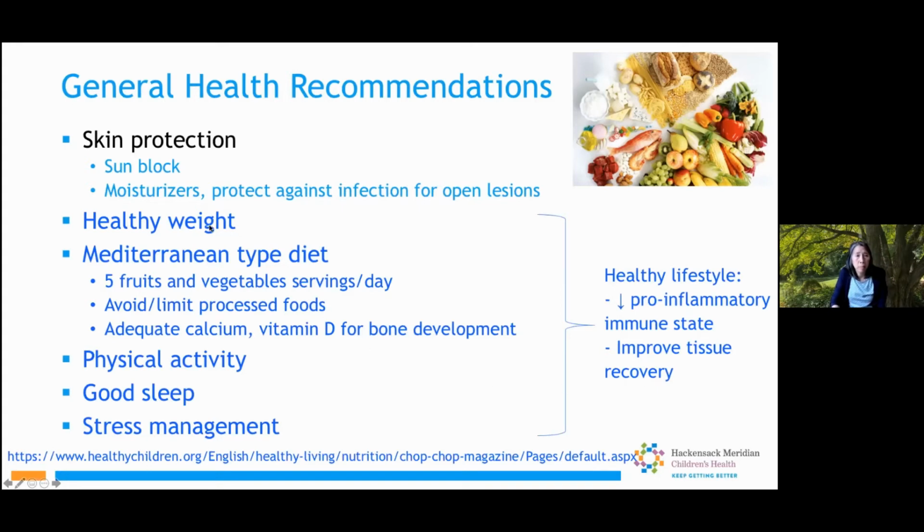So a healthy lifestyle means a healthy weight, Mediterranean style diet, which means lots of fruits and vegetables in your diet as opposed to red meat or other types of protein, lots of grains, good source of calcium, vitamin D for your child, healthy oils like olive oil, and physical activity, good sleep, stress management are all important. This is just a link that describes some healthy recipes.